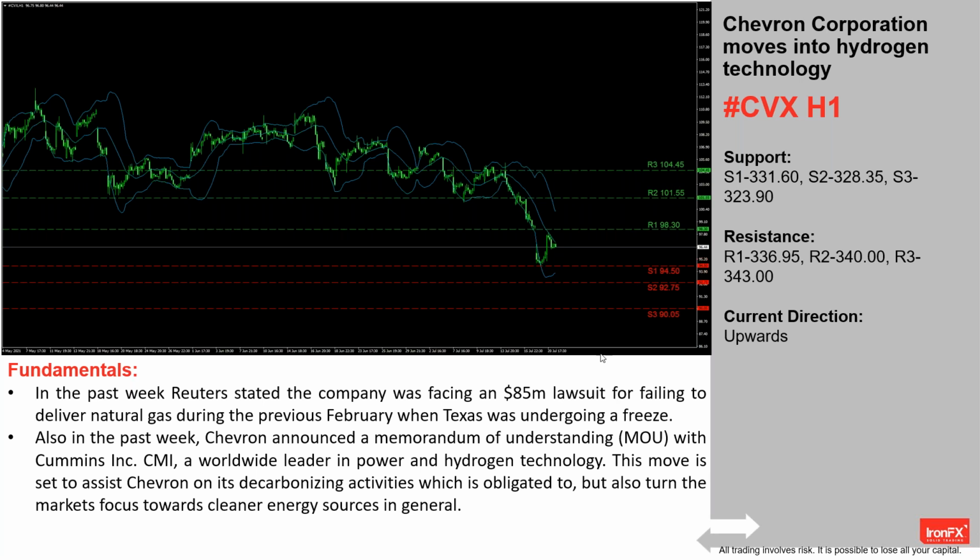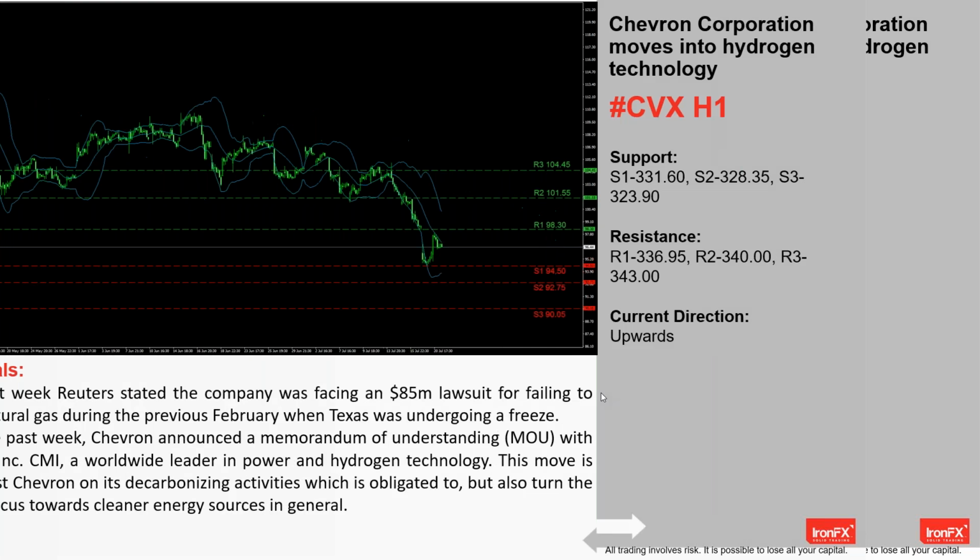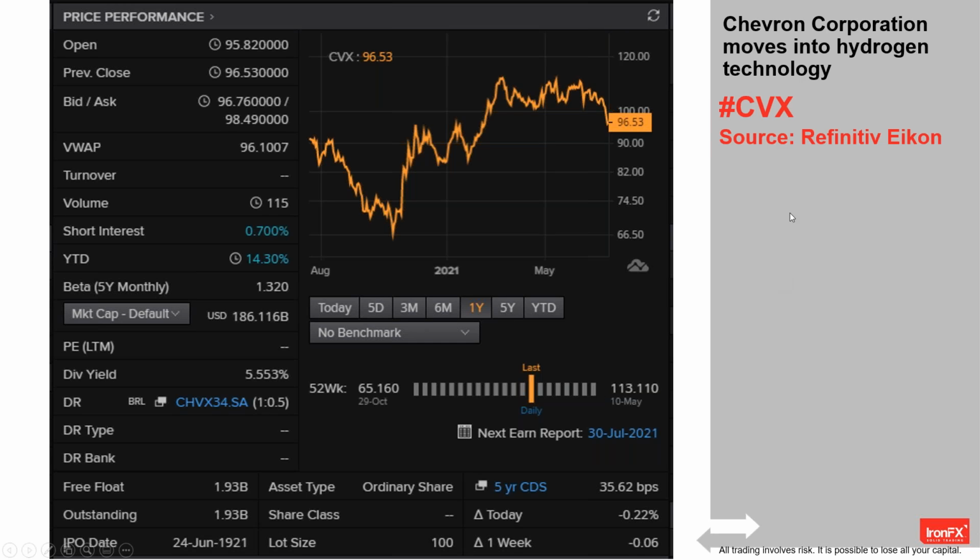As we just finished Chevron's part, we move to the price performance table. Chevron Corporation is currently up 14.30% on a year-to-date basis, while its most recent close was at 96.53. Its 52-week high price is at 113.11, and its lowest is at 65.16, which is approximately a $48 range and is wider compared to Exxon's. Chevron's earnings report will be coming up on the 30th of July, and caution is advised as the event can move its stock price substantially.